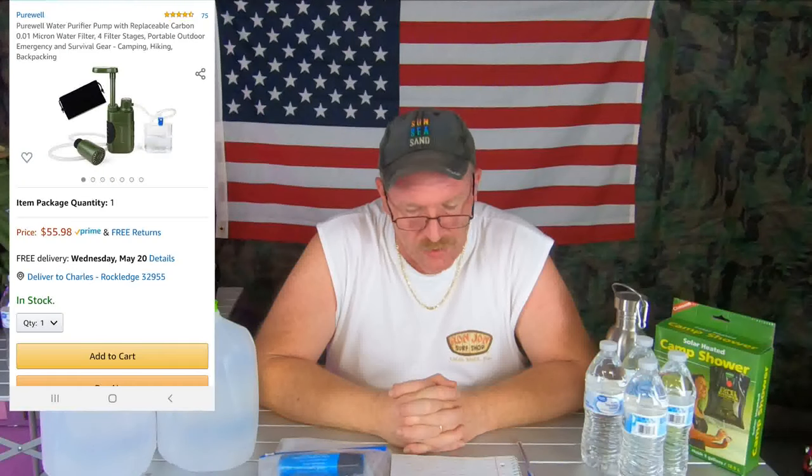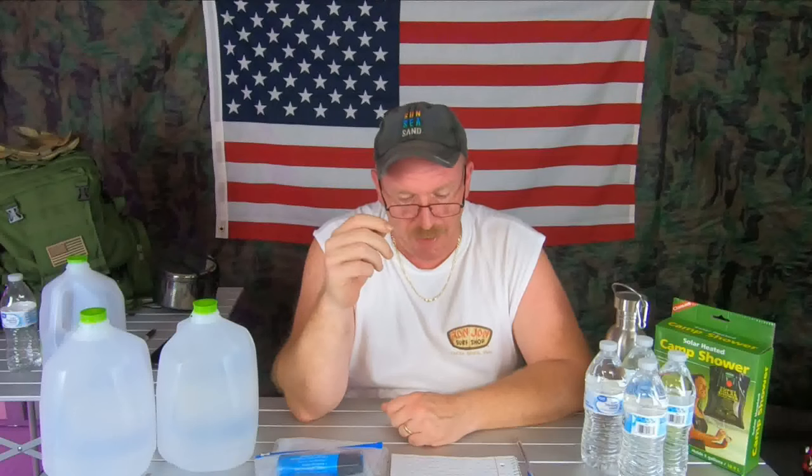Another thing that they do have out, which is really cool, I think, is made by Pure Well Water. It's a purification pump. It has an intake and an outtake. You put the intake into the water. It already has a filter system built into it. You pump it through, it goes through the system and comes out the other side in the hose. You just have to have something to put the water in, and it cleans everything, and you're good to go. That one is going to set you back about $56. It'll filter out about 800 gallons, and the replacement filters are like $15.